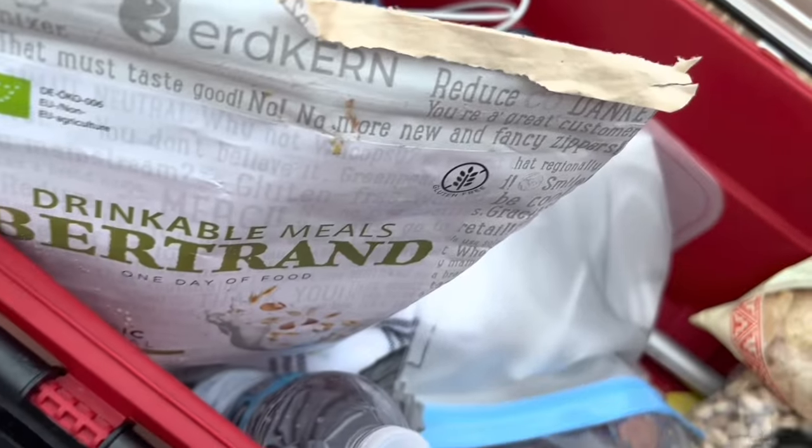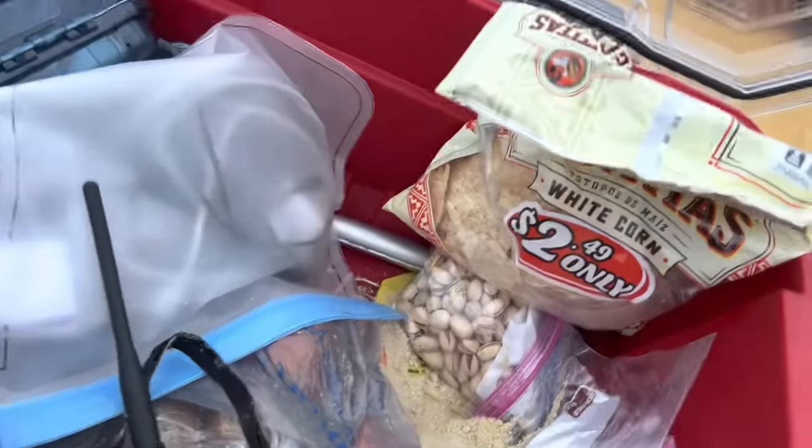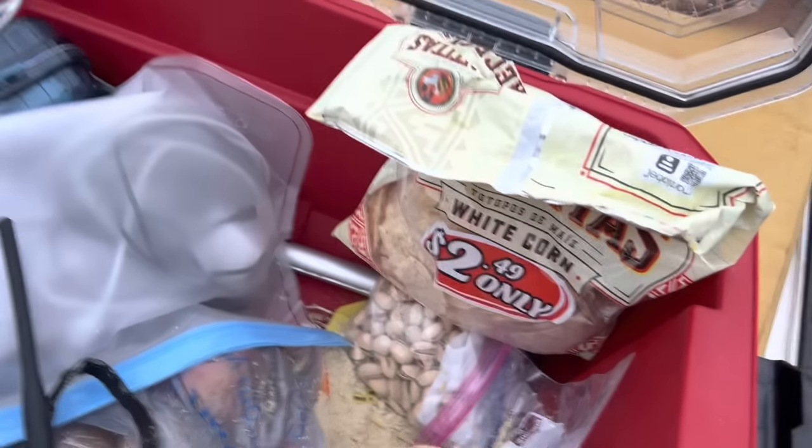This thing spilled in my bag. I'm so frustrated. I gotta clean this up, actually. Like one of those powder meal things. Oh, it's got everything. Yeah, I need to clean that up. This is gonna drive me crazy when it gets mushy and wet.